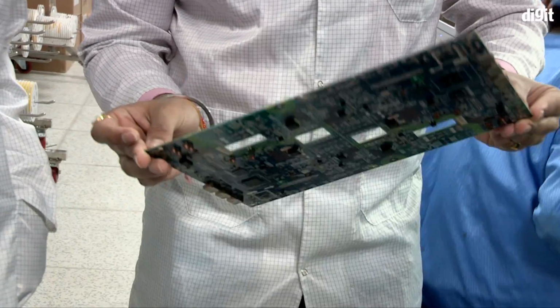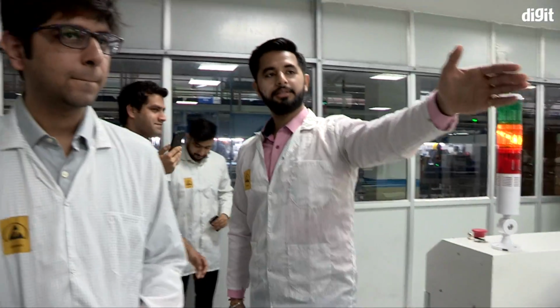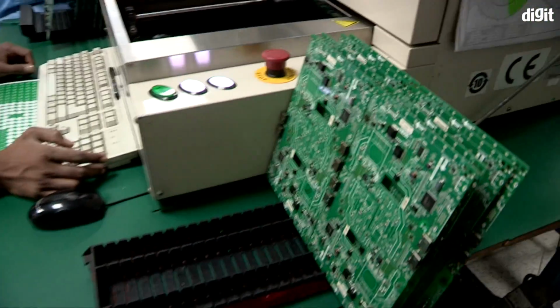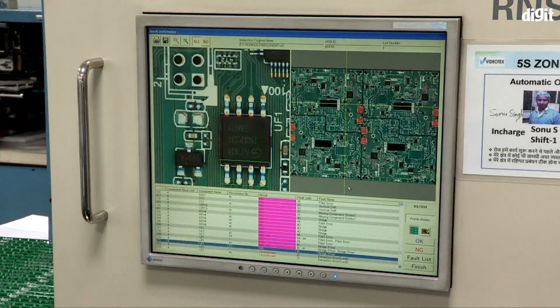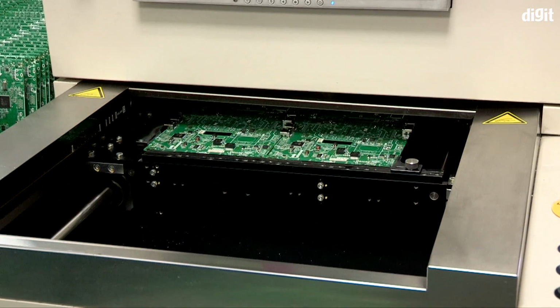This is the top, and you can see the bottom also. This is our SMT line 2. That is our SMT line 1, which we use for analog TVs. Essentially the same process, but this happens in a 2D AOI machine, because it does not require that hardcore checking as a smart TV motherboard requires. It's absolutely acceptable for a 2D inspection. It checks all the components from the top level, and if there is any shift or any component which is missing, it's caught.